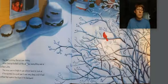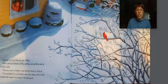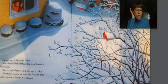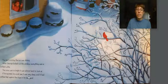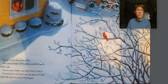The next morning, the sun was shining. When George looked out the window, everything was a brilliant white. The snow was so bright it was almost hard to look at. If he squinted, he could see it was very deep, and it had drifted high against the slope in his backyard. Okay, so the author writes that George is looking, and the white is so bright he has to squint his eyes, there's so much snow. He also notices that it's very deep, which is perfect for building a snowman.